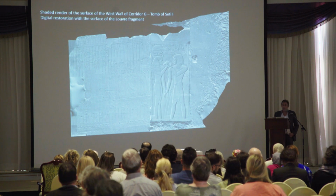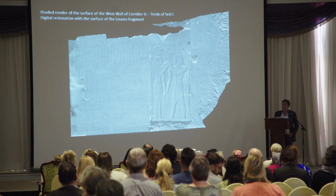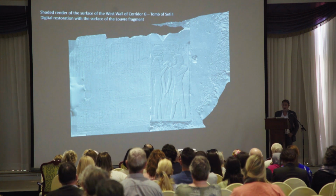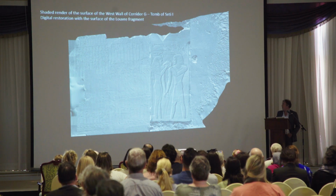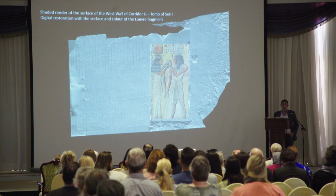So, scanning in the Louvre, this is an image of the fragment he cut out. It's a big fragment. It's about 2 meters 60 high by about 1 meter 10 wide. And in color, it looks like that.